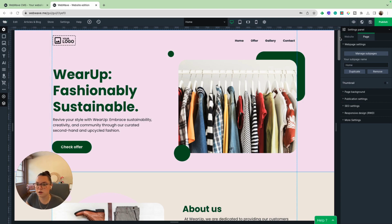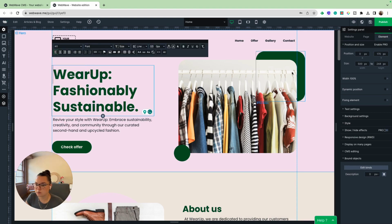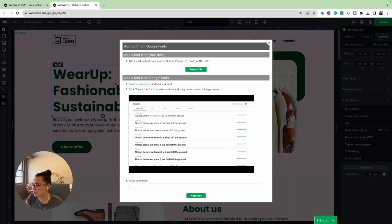And we are going to change some text. So I'm going to click into this text here. I'm going to edit and change my font. If I click into the font here, you can see you can actually add a font. So you can add a font from Google Fonts.